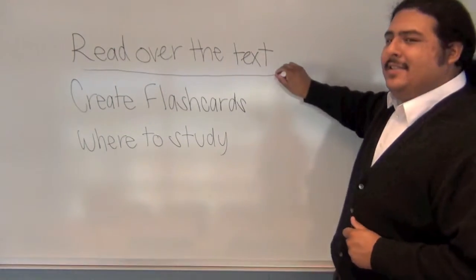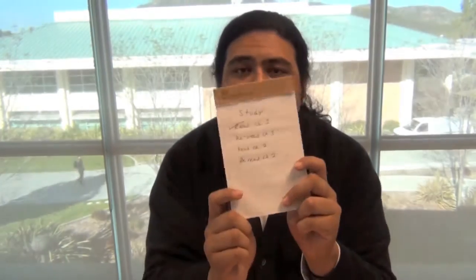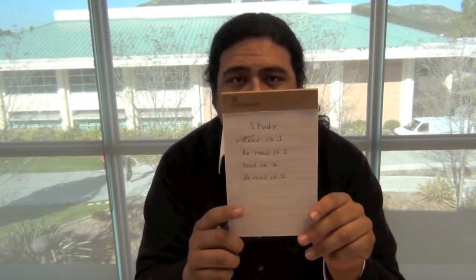Read over the text. Alright, so first, when using a textbook like one of these to study from, there are a few tricks and methods that you can use to get the optimum amount of information from it. First, you want to identify the chapters, lessons, and sections that are going to be on the test. You can usually quickly find those in the table of contents and then go straight to the pages. Then you want to create a checklist so that you know exactly how many times you've read or reread the chapters, and so that you don't skip over or forget any sections or chapters to read.